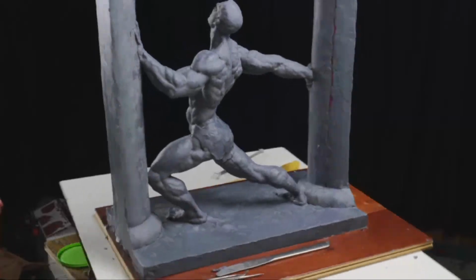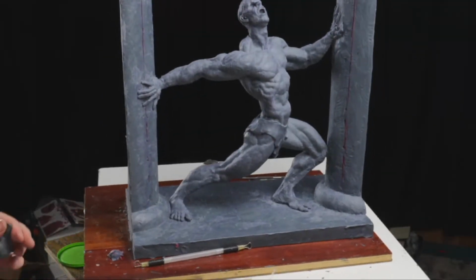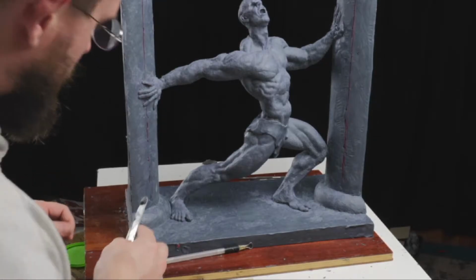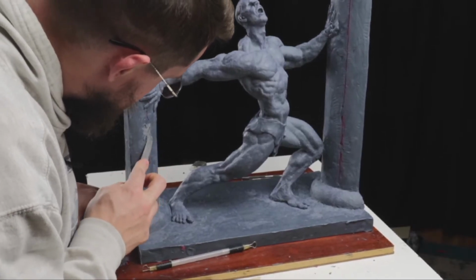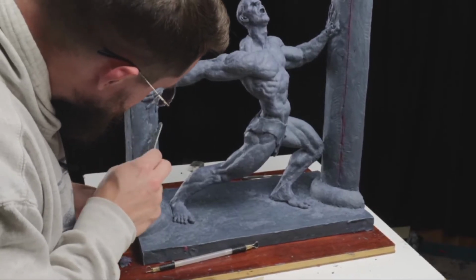Okay, I need to finish the hands now. The hands, and then touching up the beams. I'm putting off the hands. They're a tricky area. I think I need to take more references before I go into those.